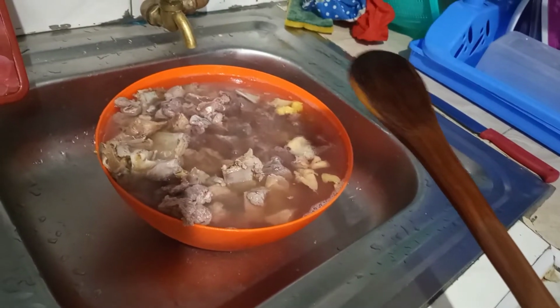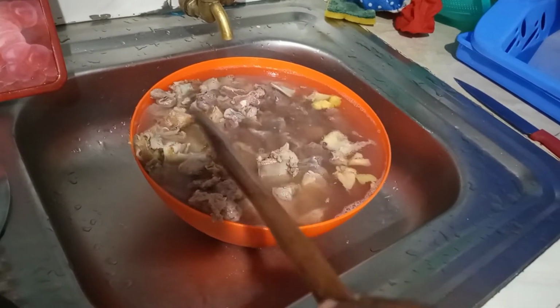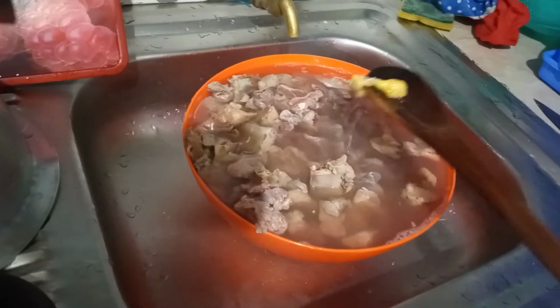Yeah, so that's it, I think the water was a lot. Somehow some of the water has remained, and I'll use it to boil the meat.